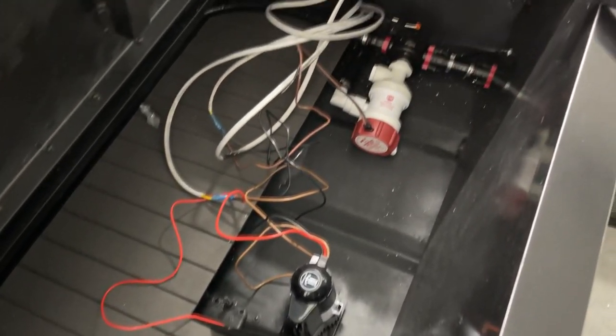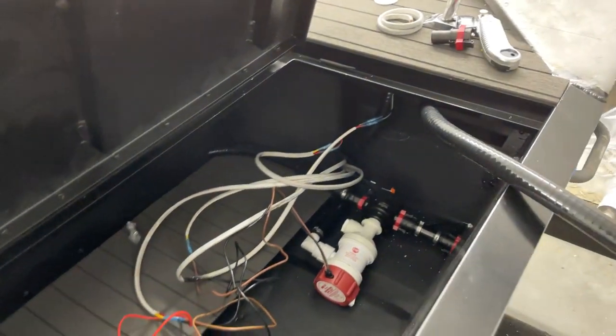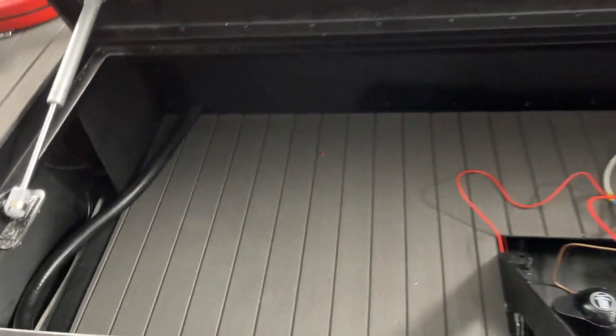Bilge pump running, all the plumbing for the live wells going. They even got some foam back here as well. Nice. Looks freaking good.